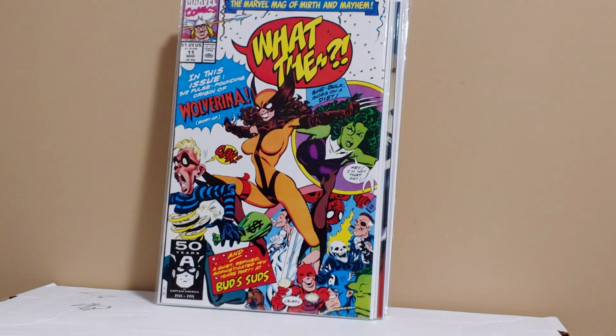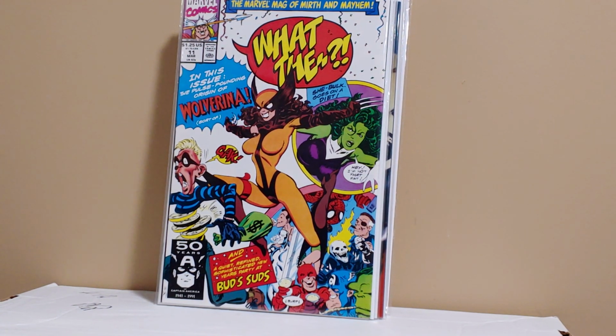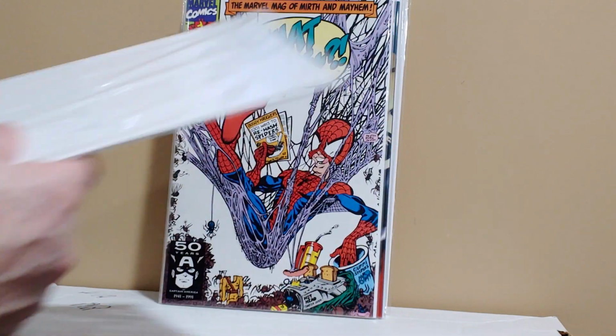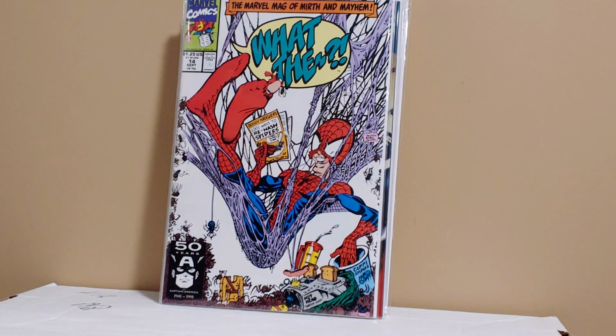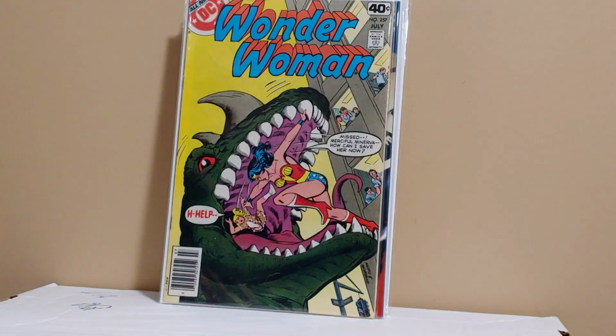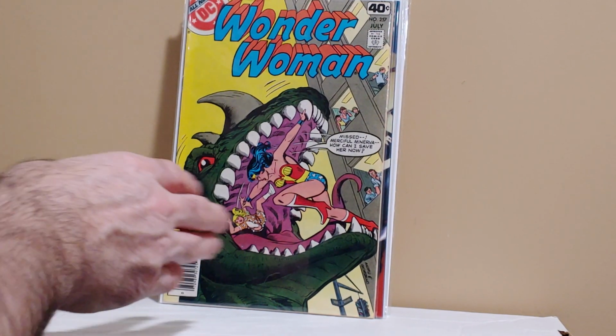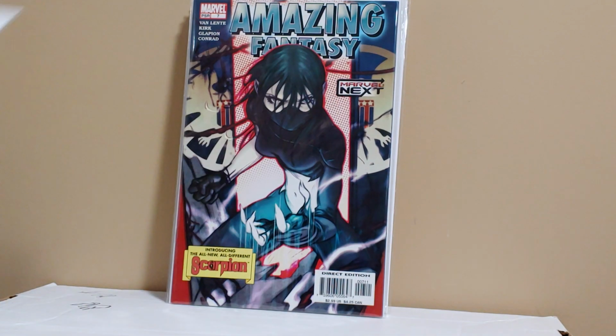And then Wolverina, I'll pick up, with all this X-23 and all these other kids and offshoots of Wolverine, who knows? And I love this Spidey cover here, so. Wonder Woman 257. I'm not going to leave Bronze Age Wonder Woman for 65 cents.